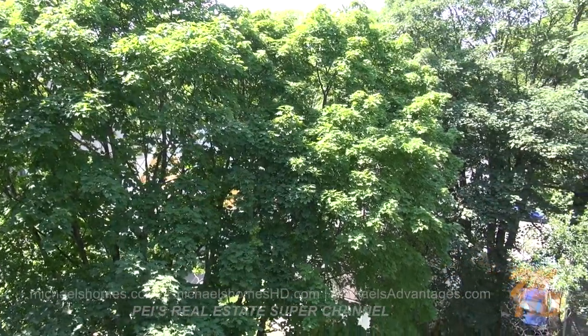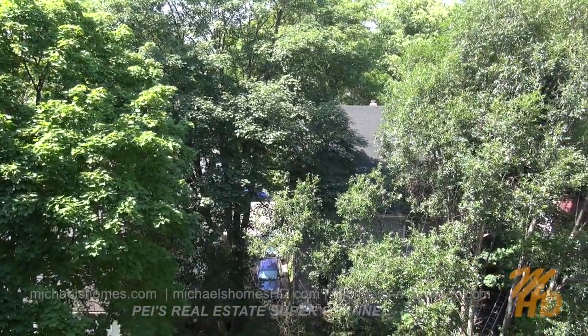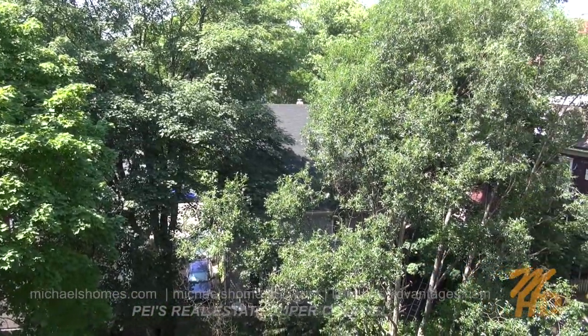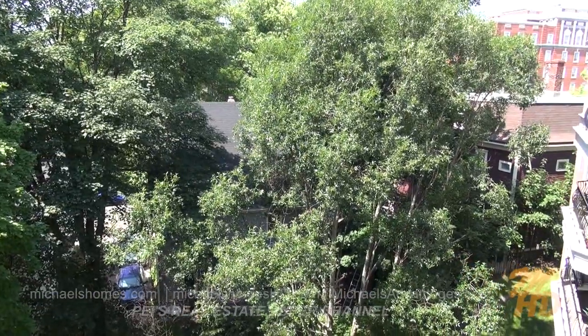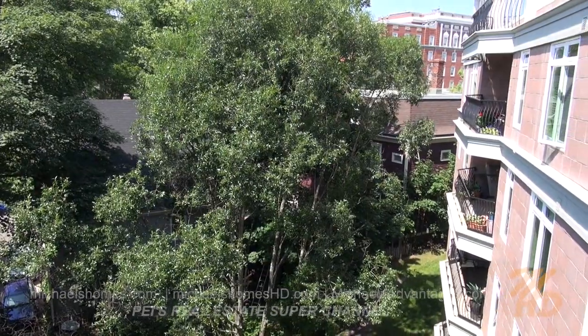Here's a quick view off of the back deck. You're basically surrounded with very mature trees and some beautiful heritage homes that seem to be in good repair. And then just coming up there in center frame, you can see the Queen Elizabeth Hotel.